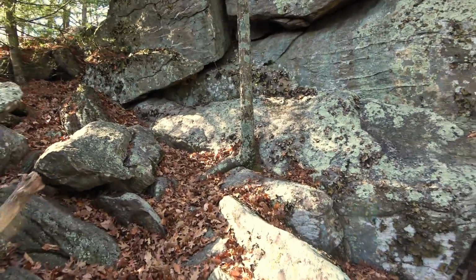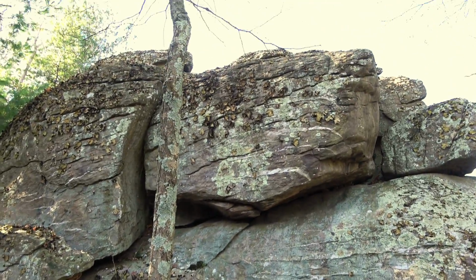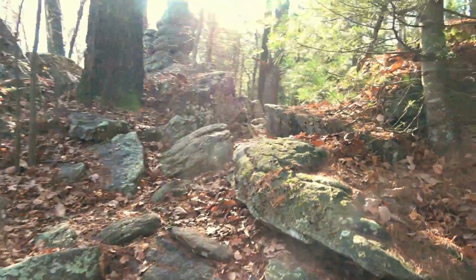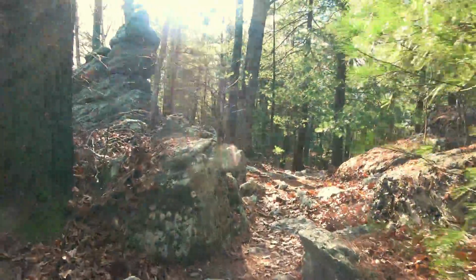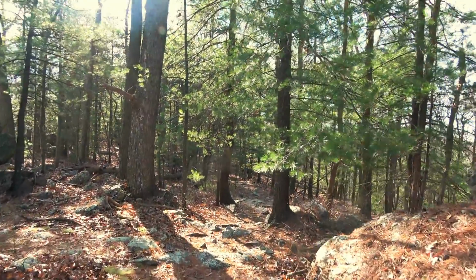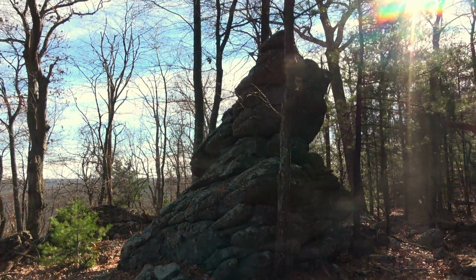The trail goes right through here. A little rock scrambling. That shelter should be not too far up here. I'm getting a little hungry. There's some neat formations up here.